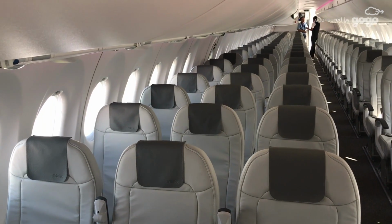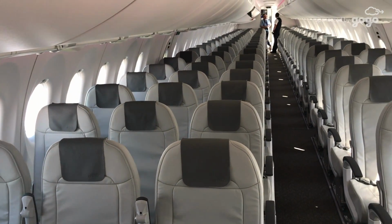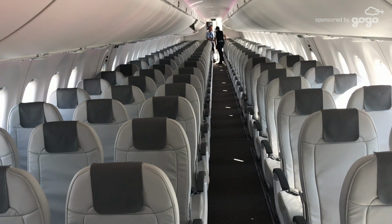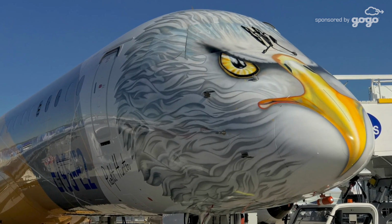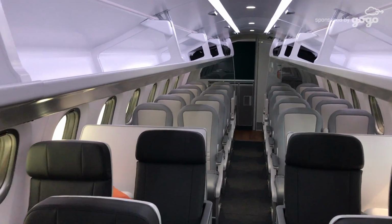Also at the show this year, for the first time, one of the stretched Bombardier CS300 jets, this one with the Air Baltic cabin, and Embraer's E195-E2, the next generation of the Brazilian narrowbody.